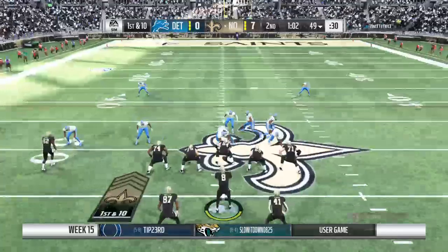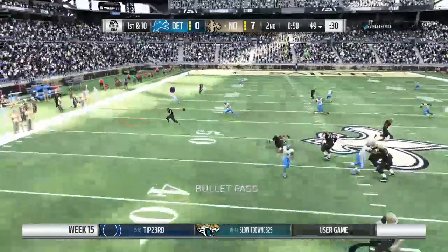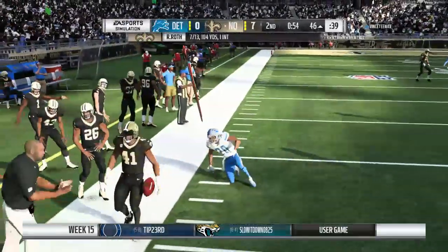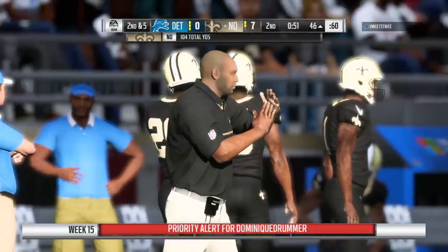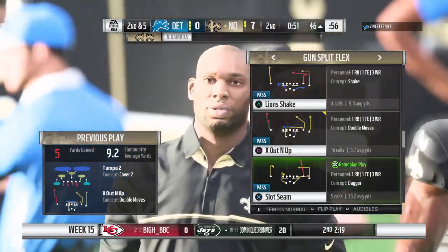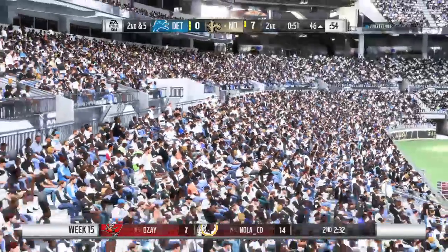All right, now, lucky 56. From the gun, Roth. On the check down, he finds Kamara. And he'll take it down shy of the 45 at the 46. It's a gain of 5. The Saints going to call the first of their timeouts as they get the stoppage with a little over 50 seconds to go in the first half.